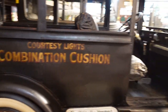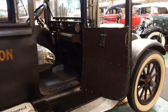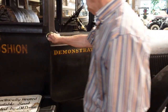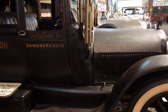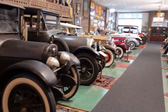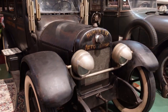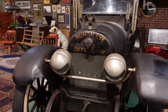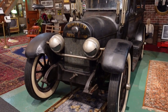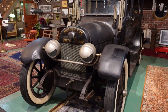Courtesy lights, combination cushion, 1914 Case, John Morris Dalton, inventor, put this together. And you want to see a car, I'll tell you what, we're at the Canton Classic Car Museum. Not just this car, there's a gazillion cars here, and this is just one wing of the place. If you haven't gotten here yet, why have you not done so? Look at how we have the headlights set on this car right now. He's pouting, going, yes, will you come and visit me, please?